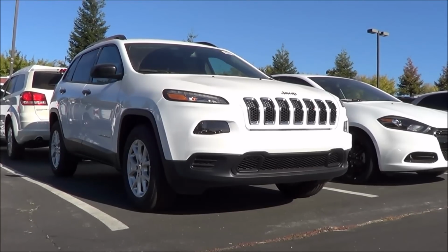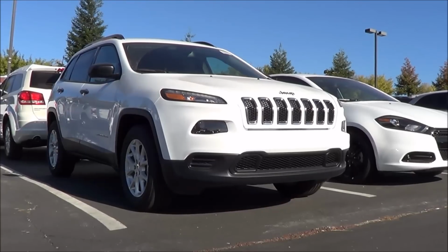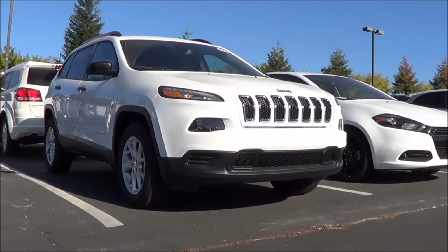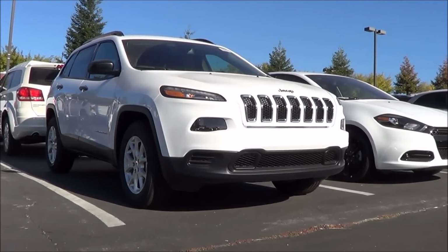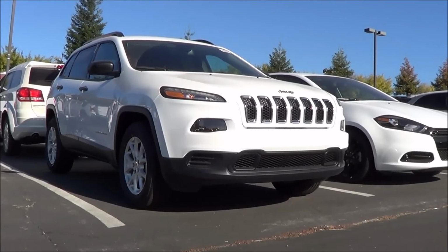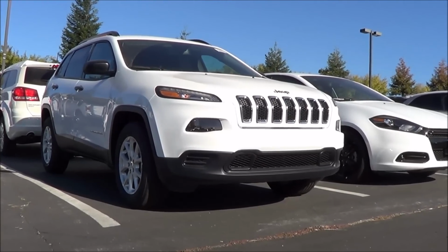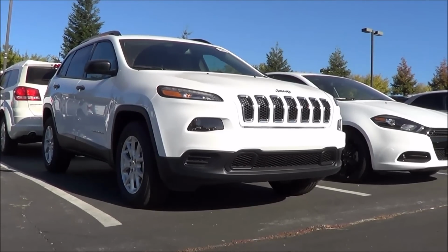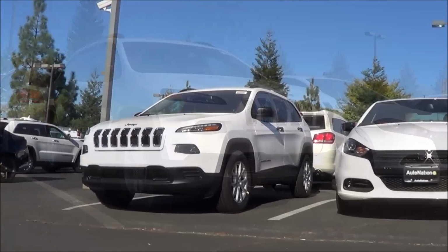Since its introduction in the 2014 model year, the Jeep Cherokee has sold very well in the compact crossover SUV class. In this vehicle class, the top sales king is the Honda CR-V, but the Cherokee looks to differ itself from this vehicle, including many others, by its off-road prowess, polarizing looks, and many high-tech features available, which have all contributed to its success. So, let's go ahead and check out this 2016 Jeep Cherokee Sport.